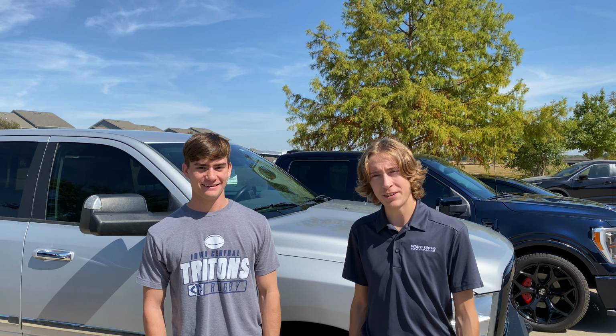We got Walker in this amazing 2014 Ram 1500. We tinted up those two front windows in our ceramic film.